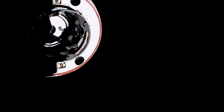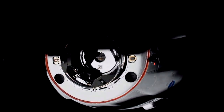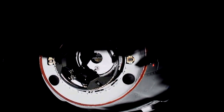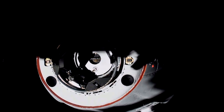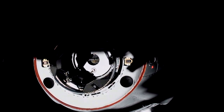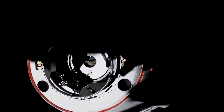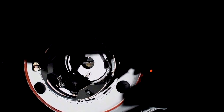Again, the forward docking port on PMA2, or the pressurized mating adapter. And we are just 5 meters away. Again, we're racing that sunset. This Dragon continues to close, 4 meters to go. Those shadows of the space station on the vehicle.